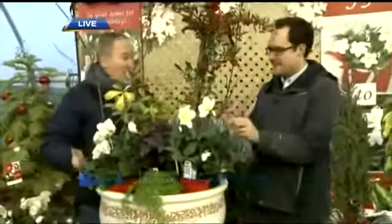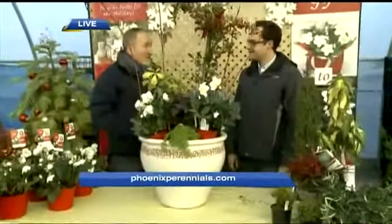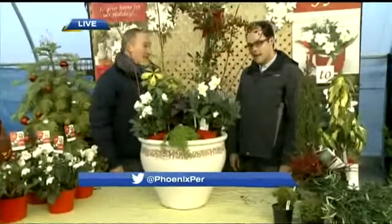Beautiful! So, a great winter container. It'll look great 365 days a year, but especially for winter. Great for patios and small spaces. Awesome, Gary. Thanks so much.